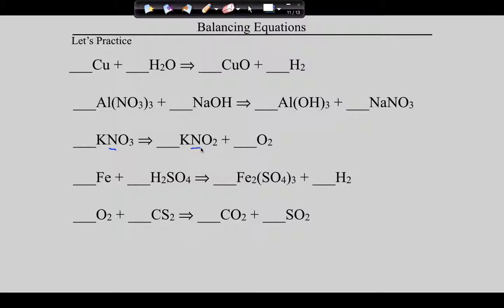How many on the left? 3. On the right, we have 4. So guys, do you see it? We have an odd and an even number. So how do we fix that? What do we do to the odd number? Double it, but then start over. So guys, what we've got to do is double this and then start completely over.